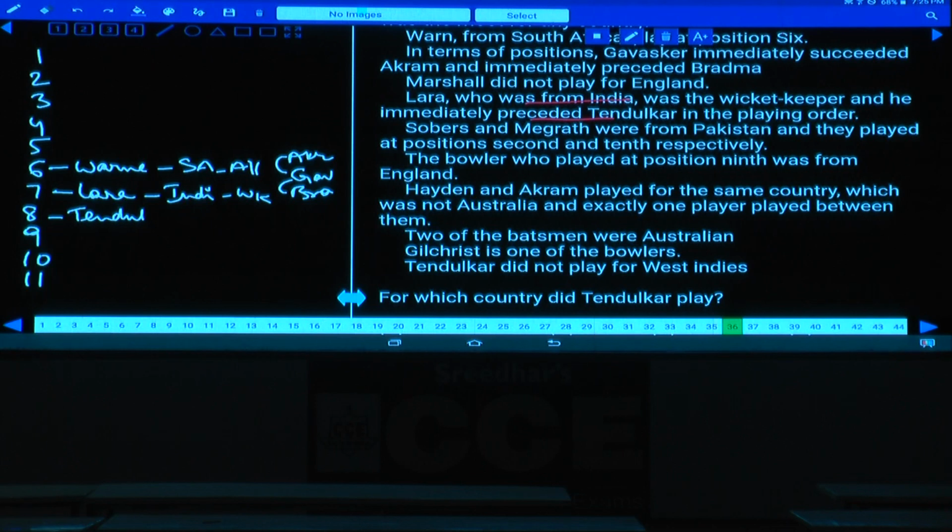And this Lara immediately preceded whom? Preceded Tendulkar. And Tendulkar must be before this, and Lara must be before this Tendulkar. Next one. Sobers and McGrath were from Pakistan and they played at position numbers 2nd and 10th respectively.